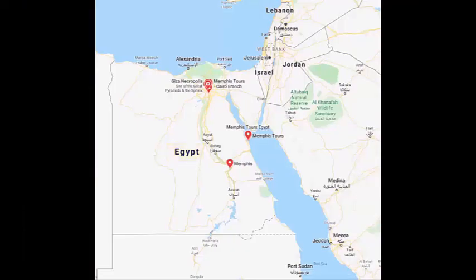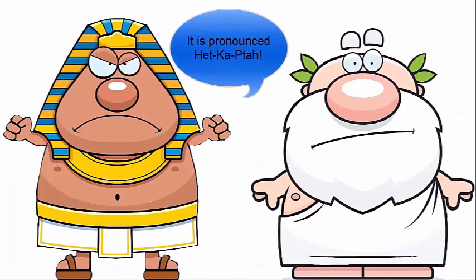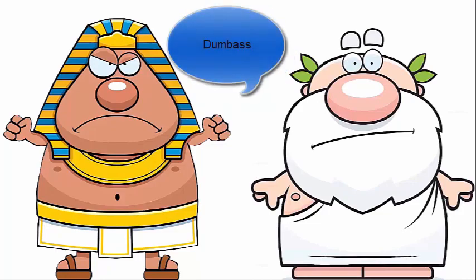So why was it called Egypt? The Egyptian city of Memphis used to be called Het-Kapta. Het means place, Ka means soul, and Ptah is the name of one of their gods. So Het-Kapta literally translates to Temple of the Soul of Ptah. When the Greeks moved in, they pronounced Het-Kapta as Aegypta, and that's where we get the word Egypt today.